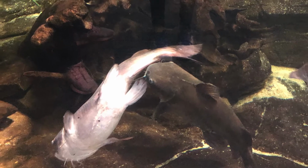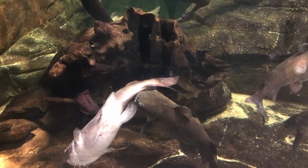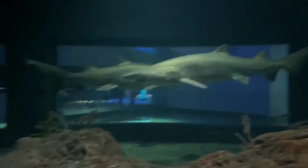As you can see here, those two fishes are swimming in water surrounded by abiotic factors, like rocks. Ooh, we saw sharks! And that, my friends, is a shark.